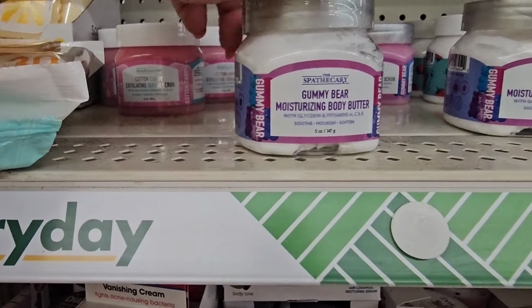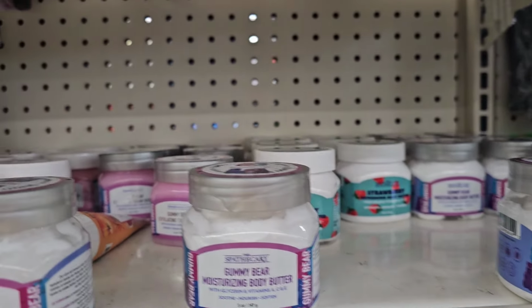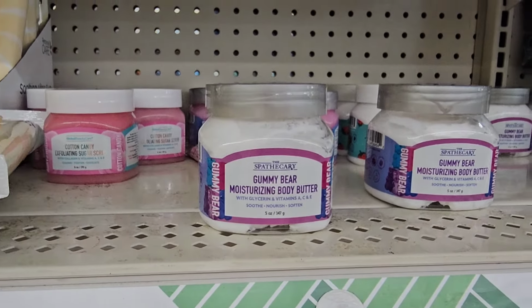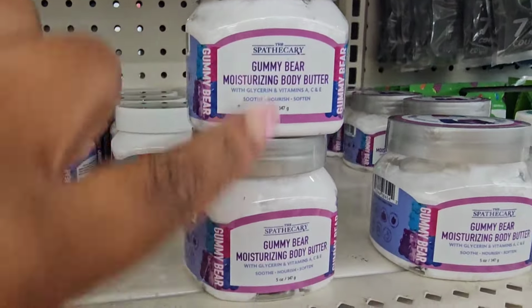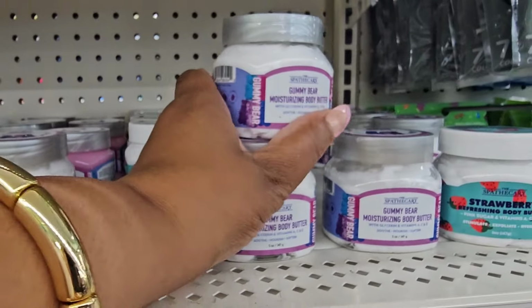And the gummy bear body butter. I absolutely love the strawberry one. And this location has everything, the gummy bear scrub, the cotton candy scrub, and the gummy bear body butter. I don't know how my store got skipped, but she did say they are behind. Possibly it's there somewhere. I'm picking the ones that are filled the most. You see how this, all that space. Try to get the most for your $1.25.